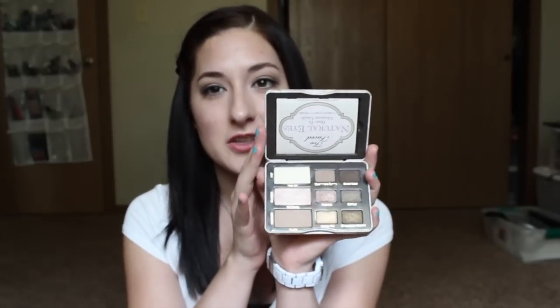So those are the shadows that are included in this palette. This is honestly one that I wouldn't feel would be a necessity if you have the Naked palette. There's a lot of very similar colors to it, but if you don't have the Naked palette, I think this is totally worth picking up. This one is $36 at most places. You can get it at Ulta and Sephora. And it is a really, really good palette.